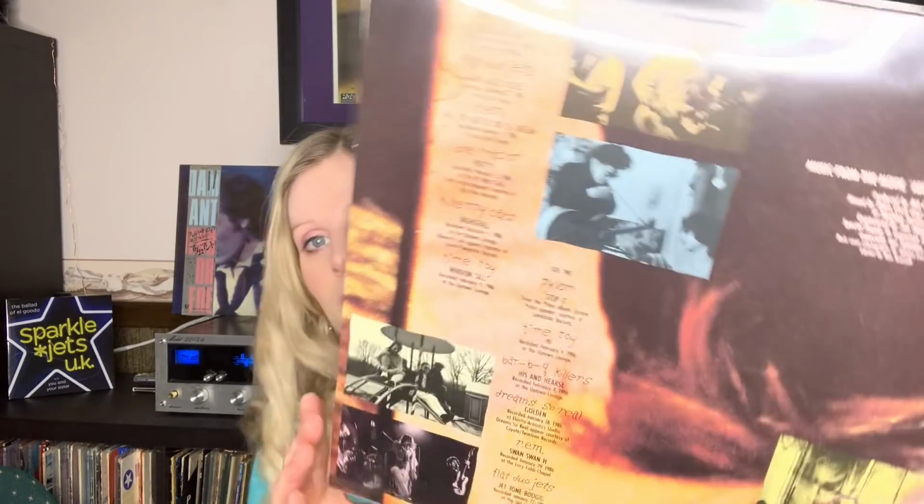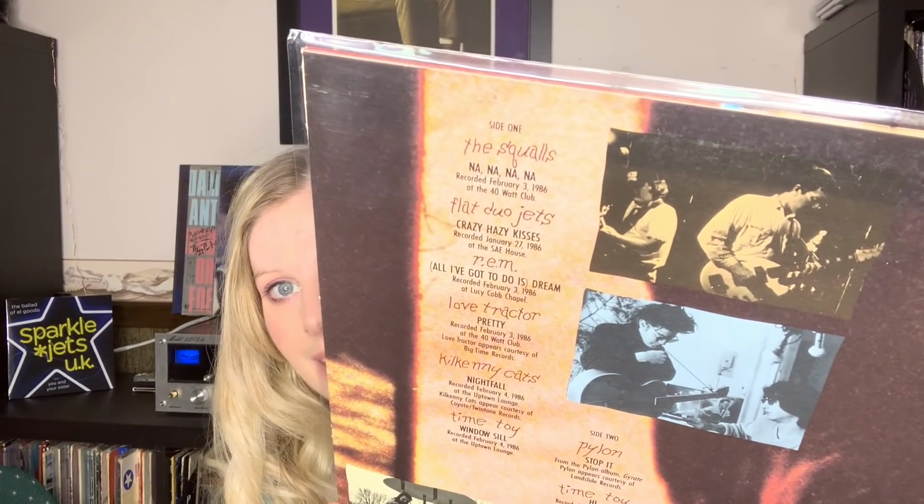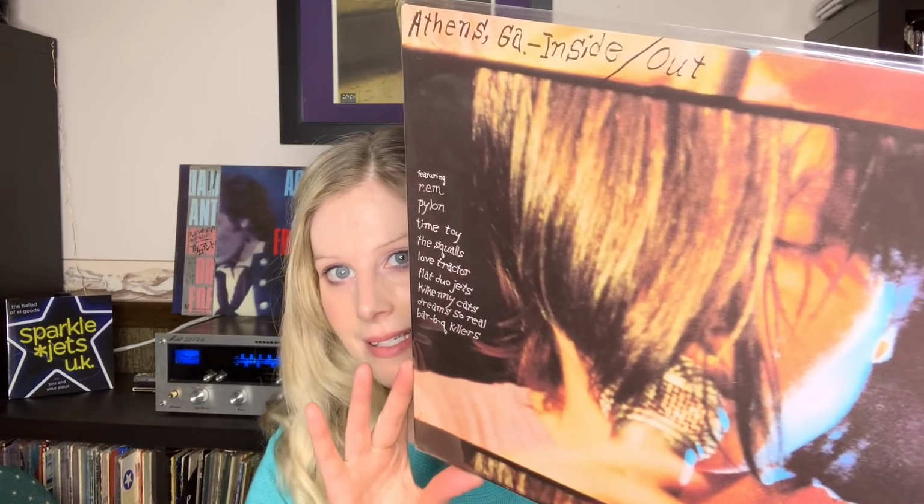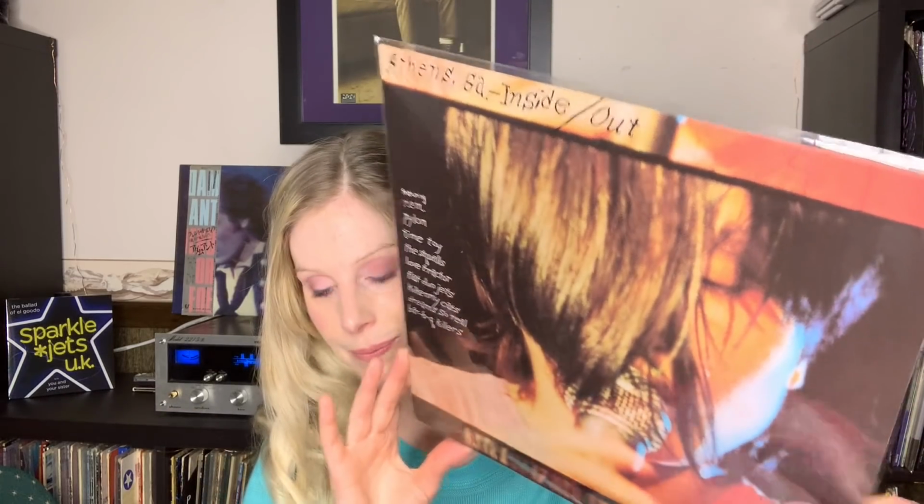Dreams So Real, another band I love. A few of the tracks I wasn't that excited about. And I still need to see the movie of this. There is a film that coincides with this, which I will be lucky to see soon because one of my Instagram friends is sending it my way. He had an extra copy, and that's Smirkbot. So thank you, my friend. I can't wait to see that. So, Athens, Georgia, Inside Out.